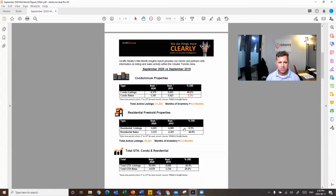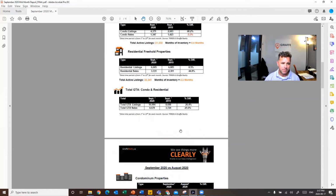When we look at residential freehold, it is on a very differing storyline when compared to condominiums. Residential listings were up 8.5%, but the real story was sales were up 44.58%. We are seeing the inventory is actually selling through quicker than it's coming onto the marketplace, and the months of inventory is 4.3, but in many of the markets we're seeing the months of inventory is actually down quite a bit, which is causing this pressure for homes selling above list price.